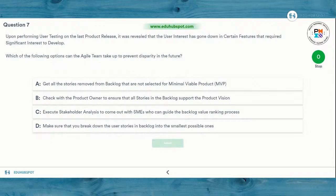Chirag, okay, D, let's see whether D is the correct option or not. Anu, you don't need to remember all the 12 principles. It's just all about you being in the mindset. So it's not a memory test at any point of time. Remembering the Agile Manifesto definitely helps. You know it very well.